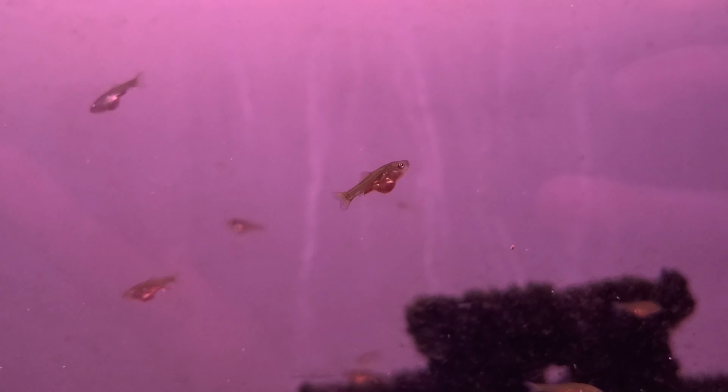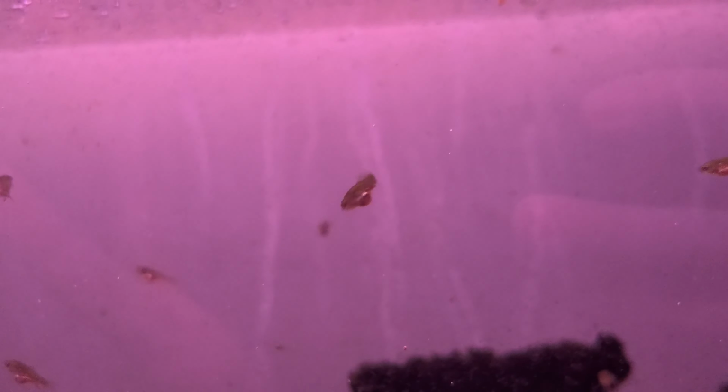Finally, we're at 3 weeks. It's really amazing to me how fast these guys grew in such a short amount of time. They didn't grow as fast as my first batch of fry since the water was a bit cooler.